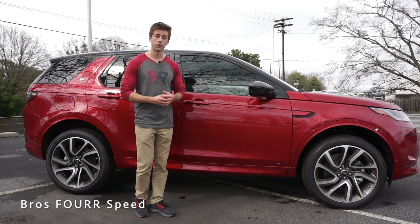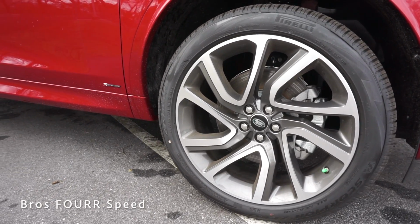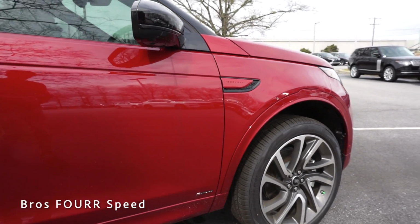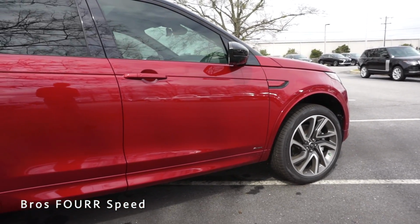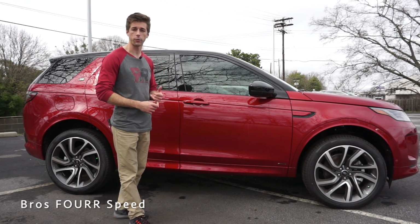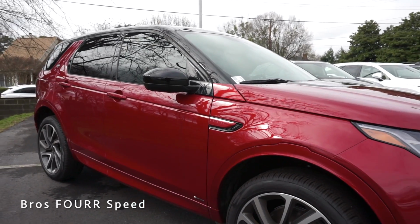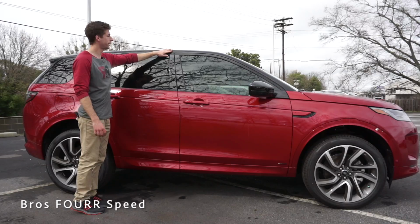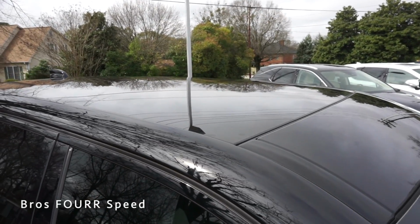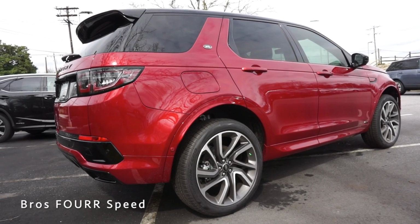Moving to the side, we'll start off with the 21-inch wheels. They have a multi-spoke design to them along with a two-tone finish, giving it a really nice design. Just above that, we have the Discovery badge, nicely placed on its own panel here with a nice trim piece running around it. As we make our way to the gloss black side mirrors, they're power folding, and feature the integrated turn signal as well. And then behind that, we have more blacked out trim pieces around the windows. You can see this entire piece is also finished off in gloss black, along with the roof having the full panoramic sunroof, gives it an entire black section for the upper half. Really nice contrast against the red.